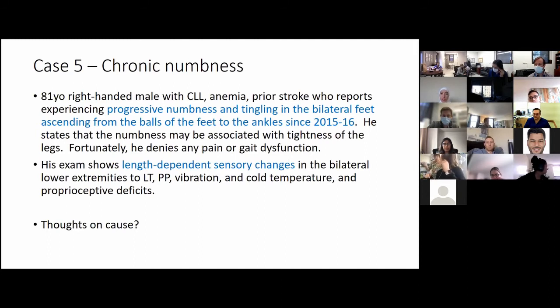Did he receive any medication for SLL? Did he receive any chemotherapy before for the CLL? No, I don't think so, no. But yeah, good thought. Did he have a B12 anemia? No. I think the anemia is probably secondary to the CLL. So someone wrote monoclonal gammopathy. I think that's a good guess. Any other thoughts?